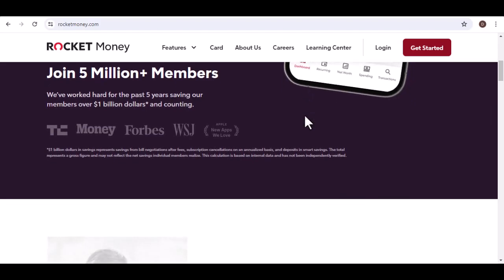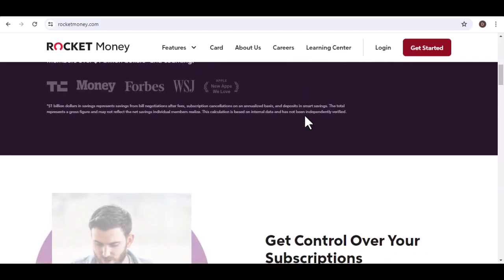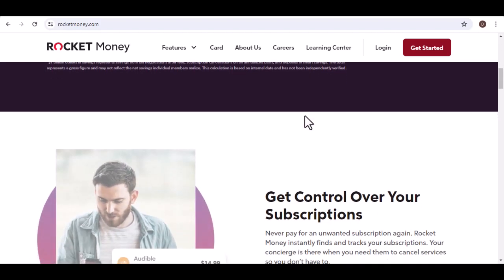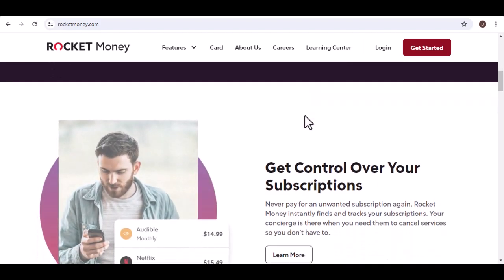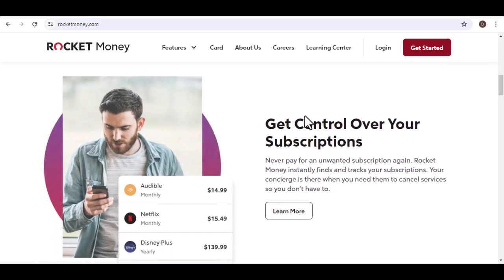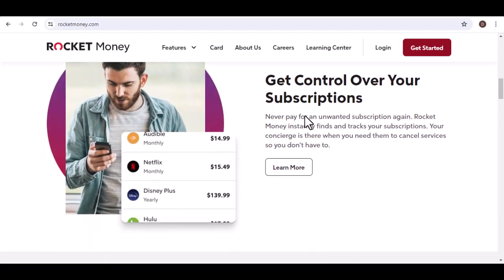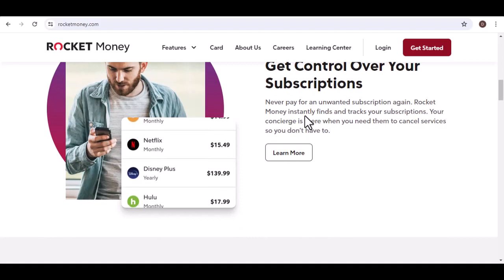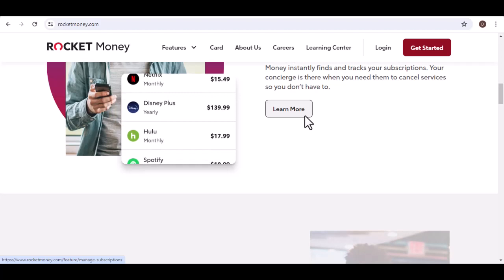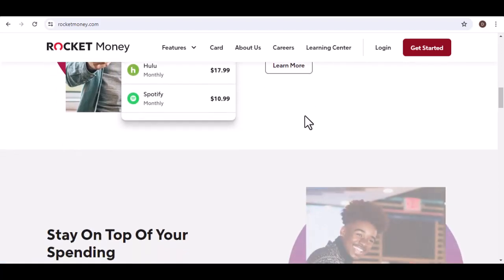Effort versus reward. Consider the time you'd spend canceling subscriptions yourself versus the monthly fee for Rocket Money's service. If you have a lot of subscriptions and canceling them feels daunting, the convenience factor might be worth it. The bottom line. Ultimately, deciding whether to trust Rocket Money is a personal choice. The free service can be a helpful starting point, but their paid service requires careful consideration. Before diving in, do your research, understand the limitations, and weigh the potential benefits against the cost.